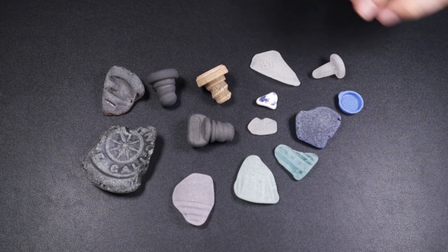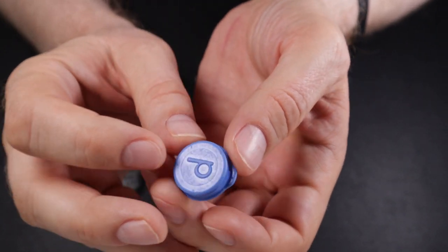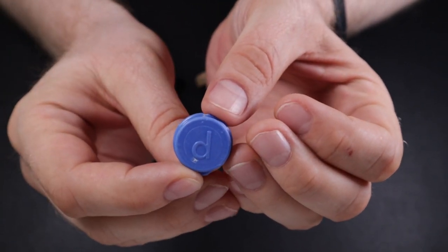Last but not least, Nicole found this Smarties lid. Is it a D? Is it a P? For us, we think it's a D because we don't have one yet.